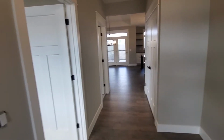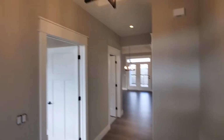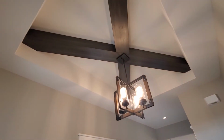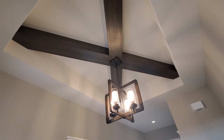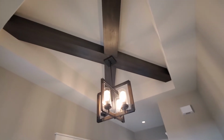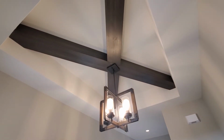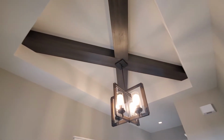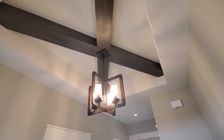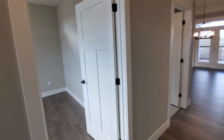So we'll enter here into the front foyer, and just a nice little front foyer area here. We've done a little bit of accenting up here in the lift for the ceiling in the front foyer. So just to define the space a little bit, we've done this X beam here, which we've done quite a bit of, with a nice hanging light in here. So just something to sort of draw your eye up and keep things looking tasteful and all that good stuff.